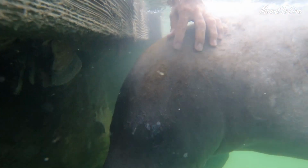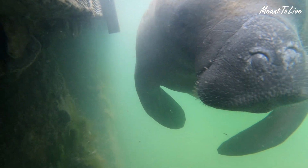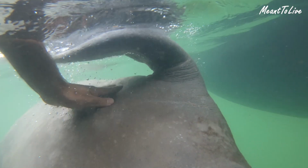I knew manatees were pretty chill animals, but I had no idea that they were this friendly. He's kind of like a dog, he loves the head scratches and the belly rubs. I kid you not, I was actually prompting him to turn around, and he would literally turn around on command. It was the craziest thing.